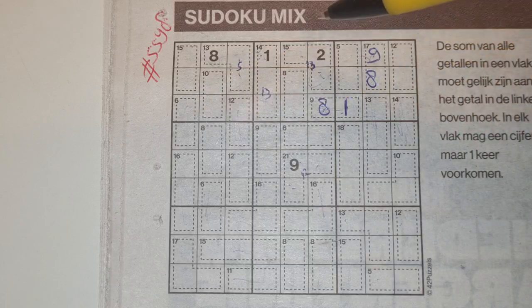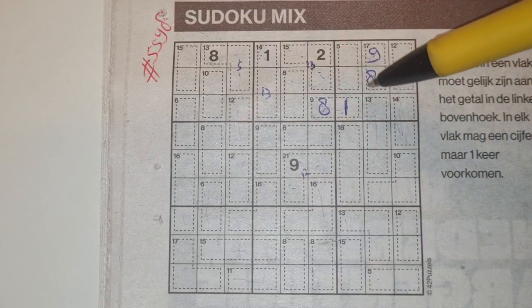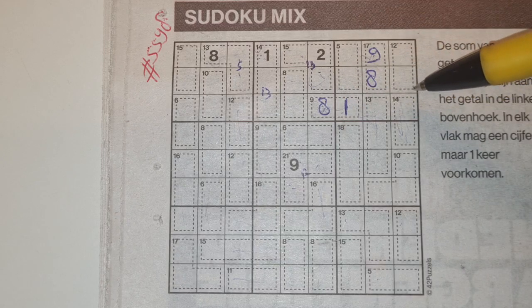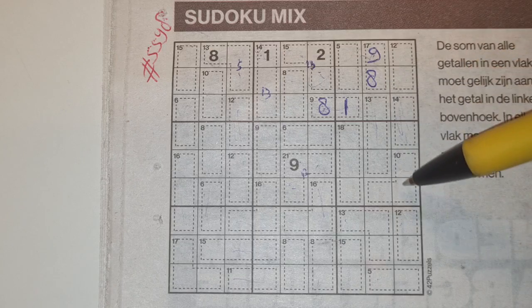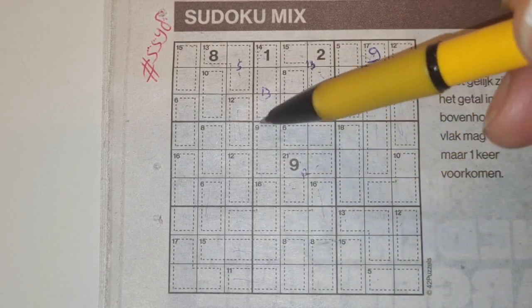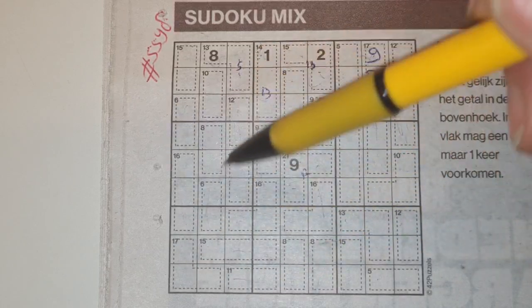Let me scan. 13, 13, 8. Here. Let me scan. Will be difficult.